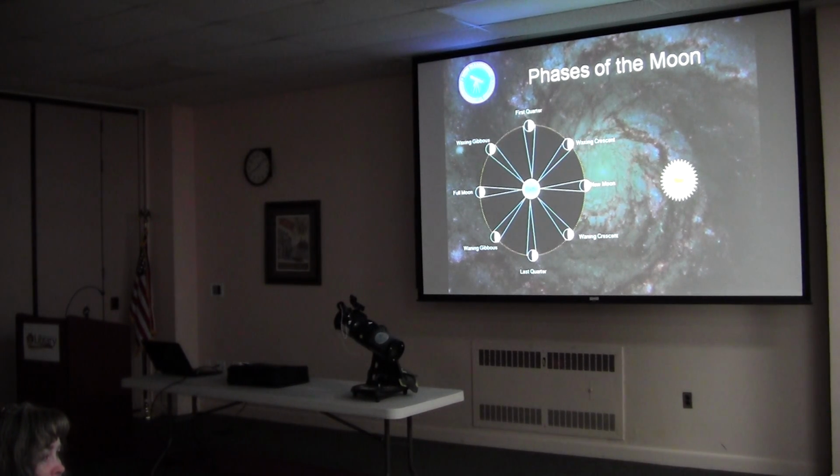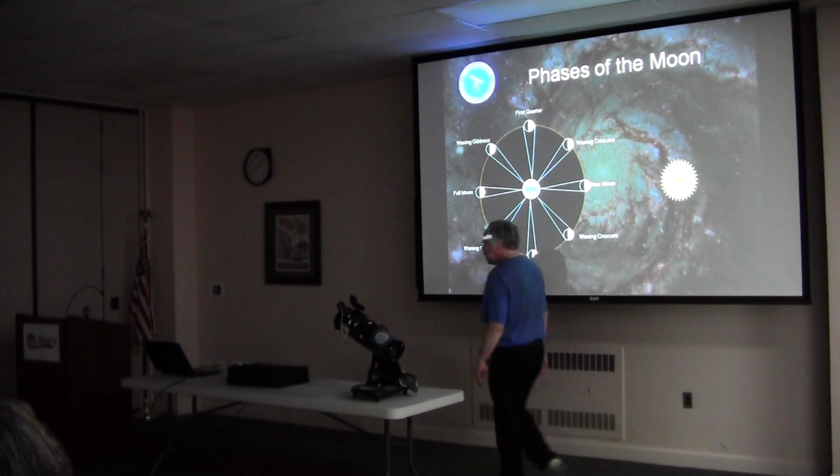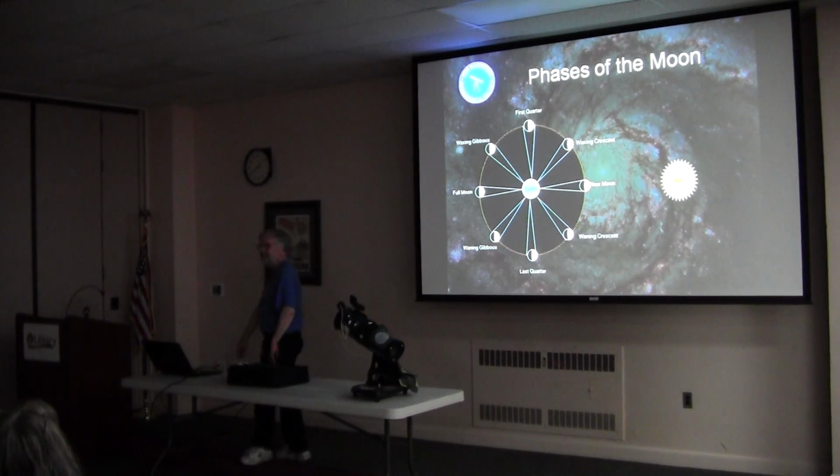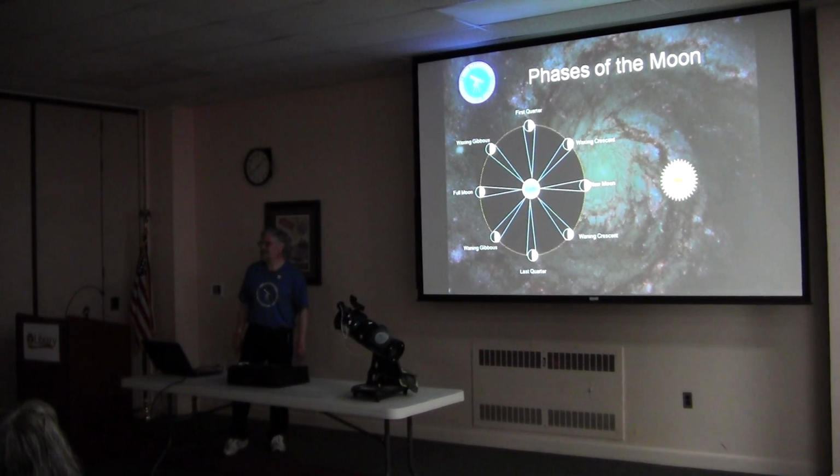And it wasn't until we sent spacecraft to photograph the far side of the moon that we finally got to see it. And it turns out that it's not as interesting as the side that faces us. The side that faces us has a lot fewer craters than the other side, and I think that's probably because the Earth's gravity pulls in a lot of the junk that would otherwise have whacked that side of the moon.